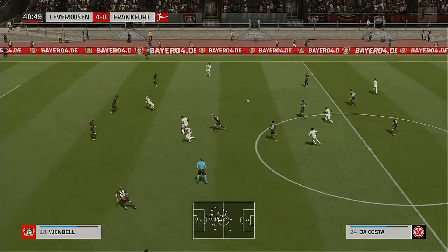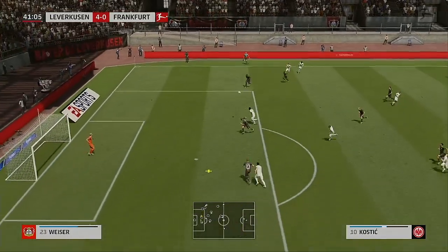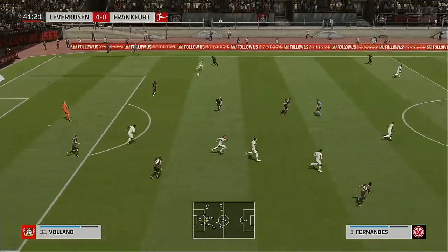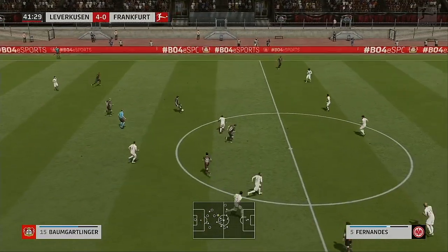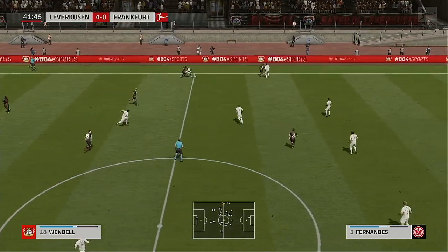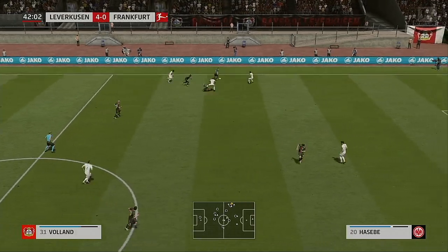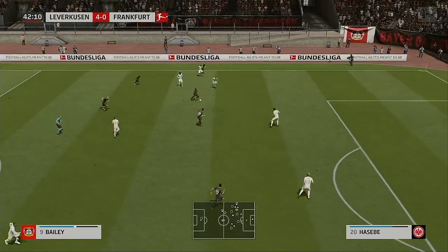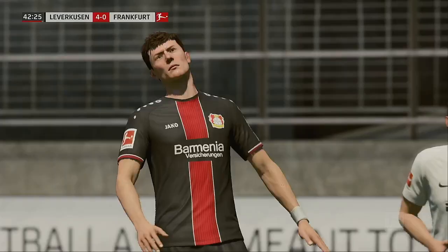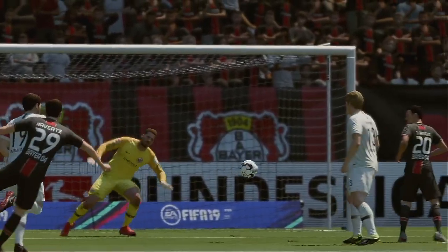Abraham, Gelson Fernandez, Da Costa, whipped in from the wide area. Well, they got it wide very well, the chance to get the cross in, but it's not turned out to be a very good delivery. Brandt, Wendell, Makoto Hasebe. Oh, he spotted the pass and cut it out. What a good try, off the outside of the post. Certainly caught it, and I don't think the keeper was getting across to that.